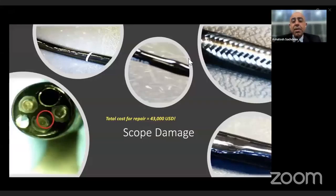There are two different types of cost. One is the cost of the scope, the other is the cost of damage to the reusable scope. How you balance that out really depends on each individual center. This is just a snapshot of how much we paid in terms of scope reprocessing and scope damage over one quarter. If you're spending this much money, you really need to not just look at how you're going to prevent these damages, but also what you can do alternatively to reduce this cost.